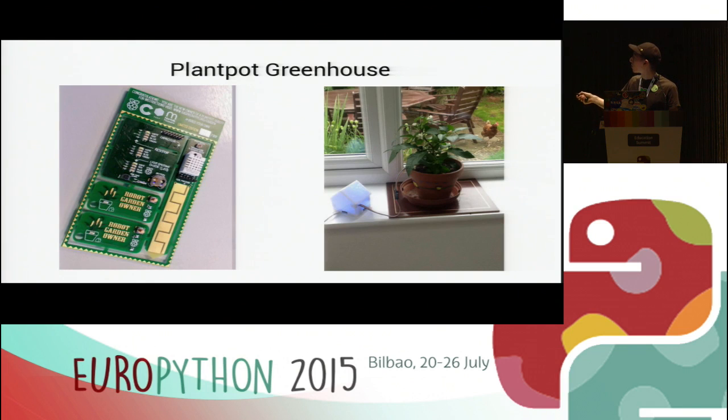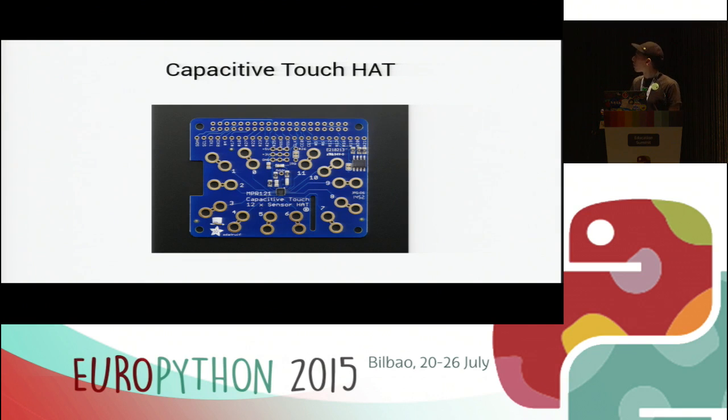You put it inside a little acrylic kind of greenhouse thing. So the Pi is inside there, and then LEDs on top of the board glow according to whatever you programmed it to do, according to whether it needs watering or something like that. This is one made by an amazing American company called Adafruit, the Capacitive Touch HAT.